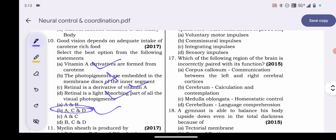Explanation. Keratin is a source of retinal which is required for rhodopsin production. All visual photopigments contain retinal, a vitamin A derivative that absorbs light. So option B means statements A, C, D are correct.